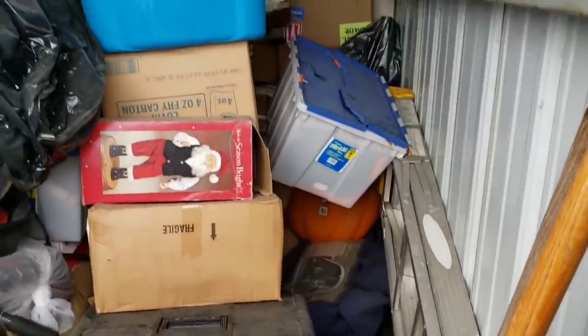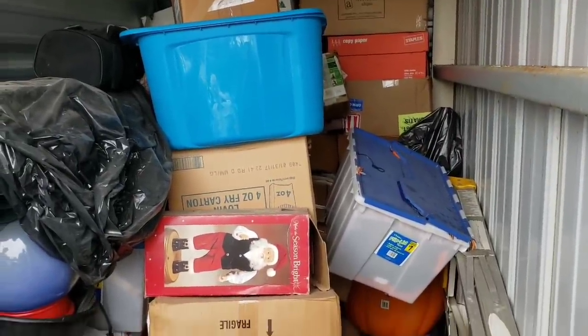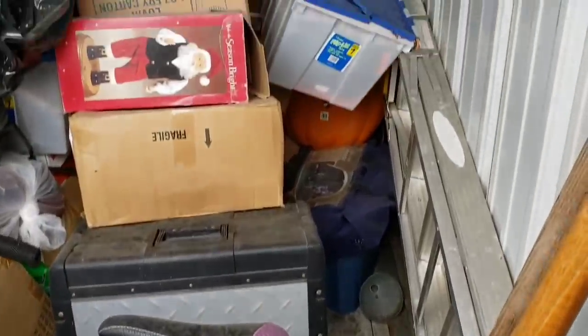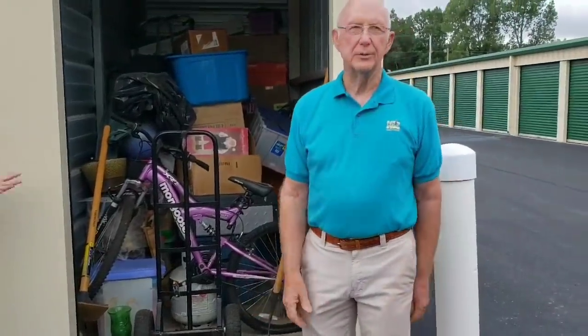On 99, they're getting ready to tear that road up for 2 years. Huh? On this unit. Curveballs every chance it gets.